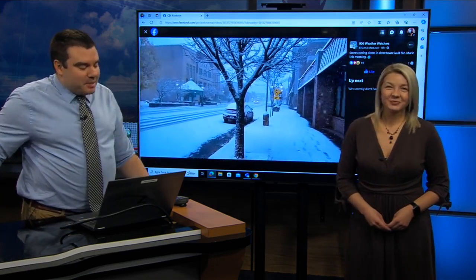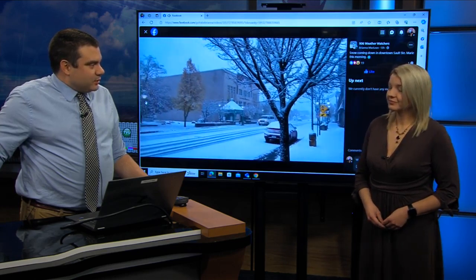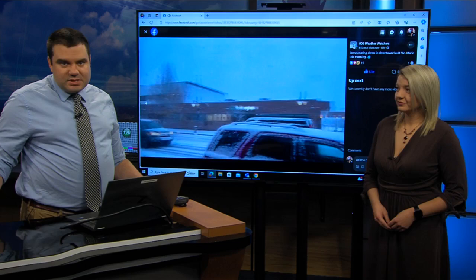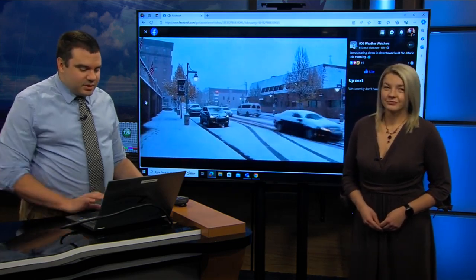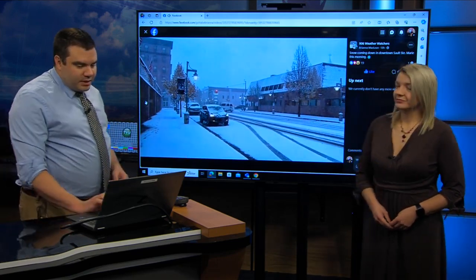I know we like to joke around here, but just take it easy out there on the roads, especially if you encounter some heavier snow. Slow it down. Use the low beam headlights and just take it easy. Give yourself plenty of extra time to get from point A to point B. But as you can see, the snow flying around in the Soo.